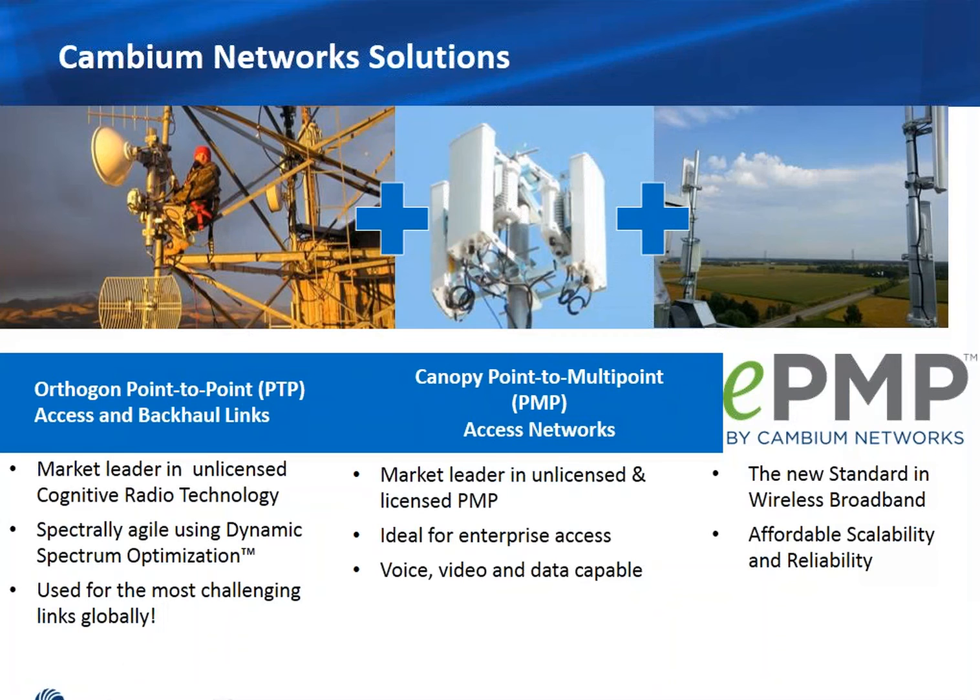Okay. Thank you. As Chetan mentioned, ePMP is just one of the product lines that Cambium offers to provide wireless backhaul. All of them are capable of backhauling Wi-Fi access points, but ePMP is particularly good at doing that because it provides very reliable backhaul at an affordable price. So when you compare the cost of installing new wired or fiber backhauls to ePMP, oftentimes the cost of the ePMP backhaul is much less.